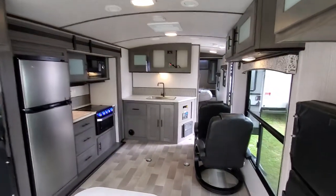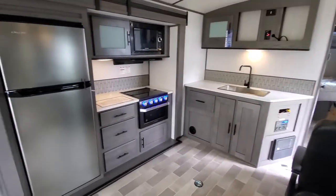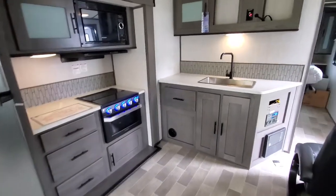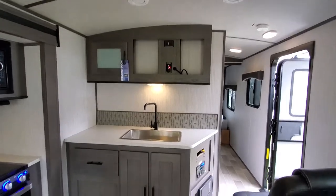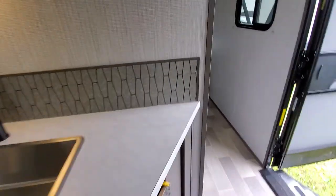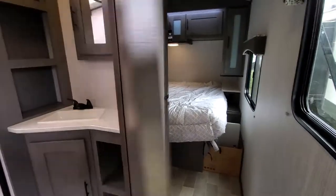Barreled ceiling gives you plenty of headroom. TV location up above the sink. Nice backsplash. Let's check out this bathroom. This bathroom is impressive.